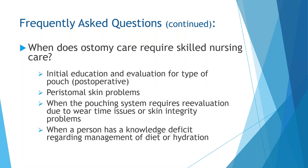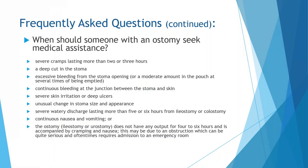Next slide. So let me address a couple of things about when people with an ostomy might seek actual medical assistance. Now, I want to put this in the framework that many of these symptoms are things that individuals who have no ostomy would also be having for some of the same circumstances and would be seeking medical assistance.